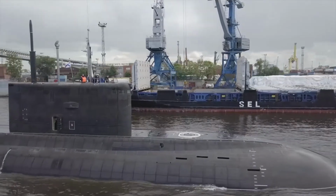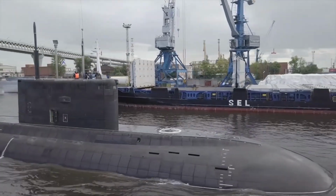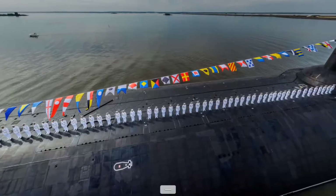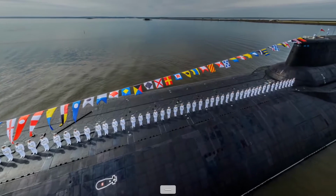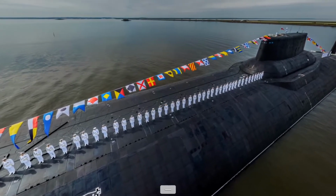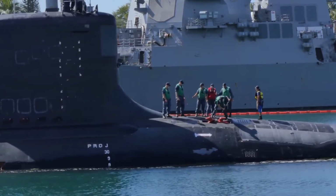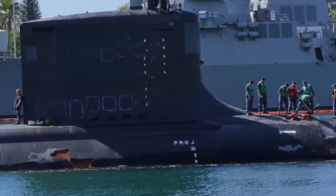Anechoic tiles were first used by Germans as early as 1940 under U-boats. By 1970, Soviets started covering their submarines by 4-inch or 10-centimeter thick rubber tiles, and that helped reduce the Akula-class submarine's acoustic signature by 10 to 20 decibels. By the 1980s, both the Royal Navy and the US Navy started utilizing the anechoic tiles.